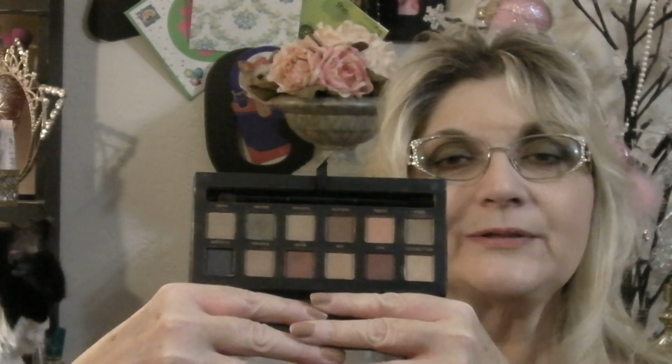So keeping that one too. Now on to my Anastasia. This is the Master Palette by Mario, and I really do like this palette, so I'm keeping this one. Of course, you know I'm not getting rid of anything Anastasia.